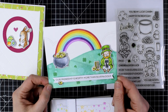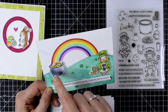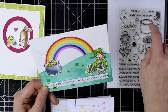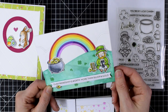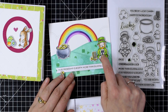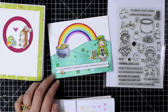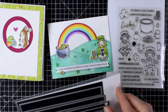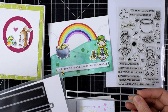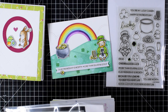So here's a card that I made using the Lucky Friends stamps and dies. The die cuts along the internal line here, so you can tuck the elements inside the pot and it makes it lots of fun. Also, it cuts around the little guy's hands. So this is using my Lucky Friends, and this is the Strips of Ease. This one, I think it is. So you can get perfectly straight little sentiment strips every single time.